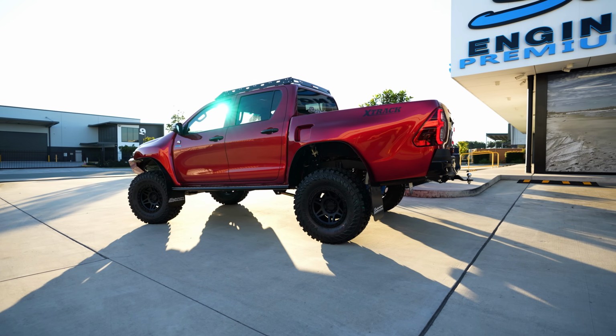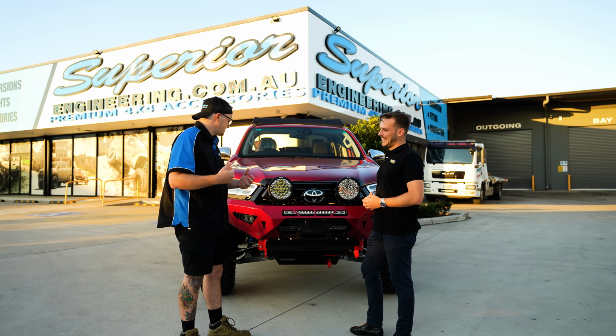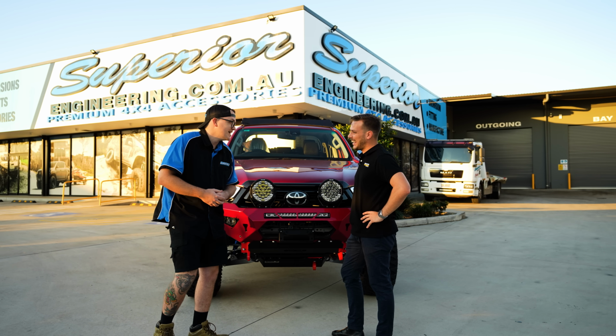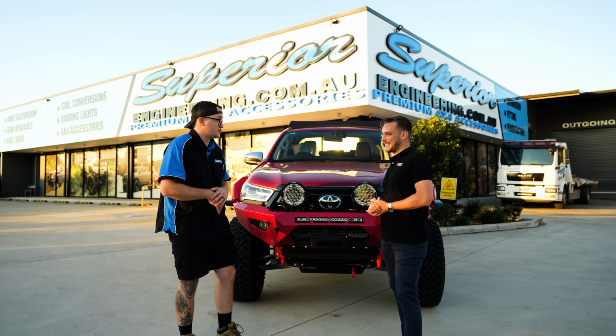Yep. But mate, this thing is going to go up for grabs for somebody to win very shortly. How do you feel about that? Yeah, man. The only thing I'm sad about is I don't get to enter the draw, because I think that'd be a little bit shonky. But someone's going to be very happy with this car. It's going to be absolutely killer in anyone's garage, that's for sure.